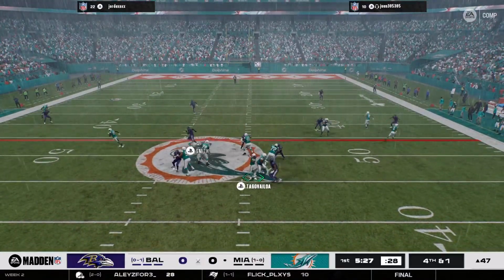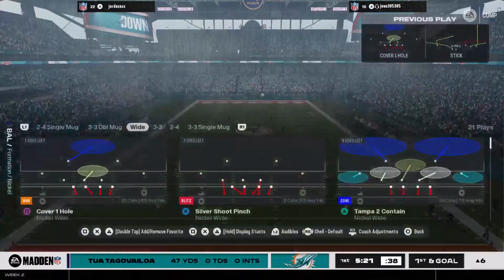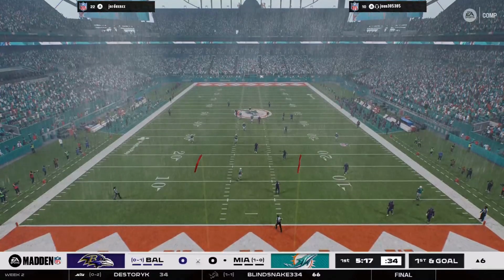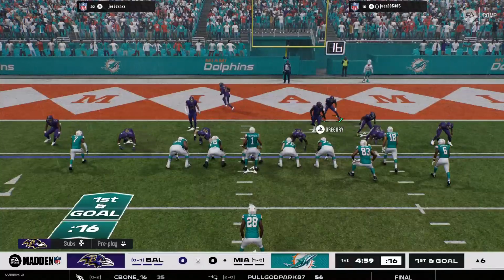Out of the gun, Tagovailoa. He gets a lot behind one, deep downfield. He's got it inside the 10. And he's going to be touched down at that spot, which means the effort makes it 1st and goal for a Dolphins 1st down. 1st and goal at the 6-yard line.